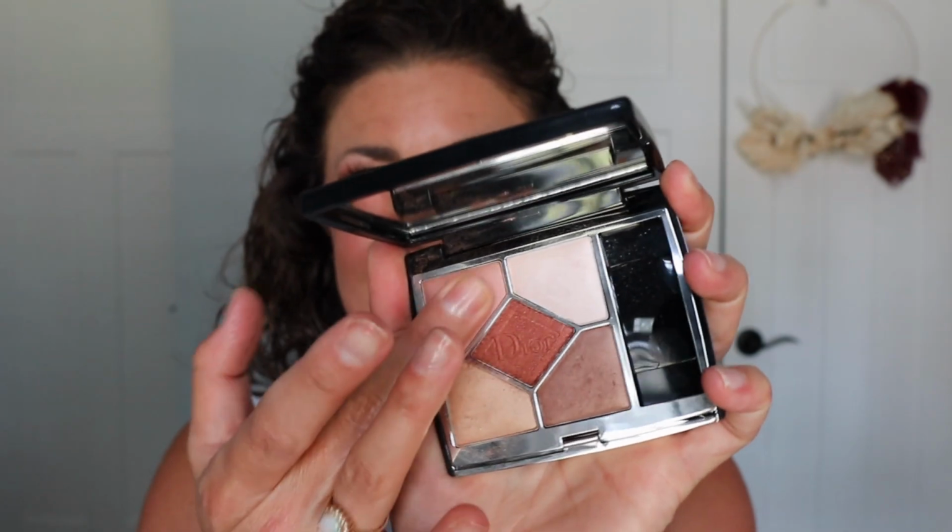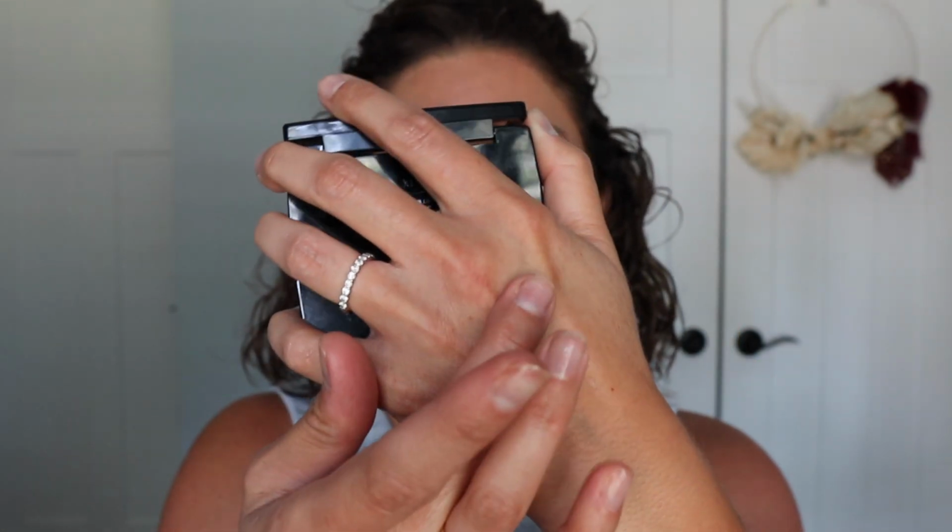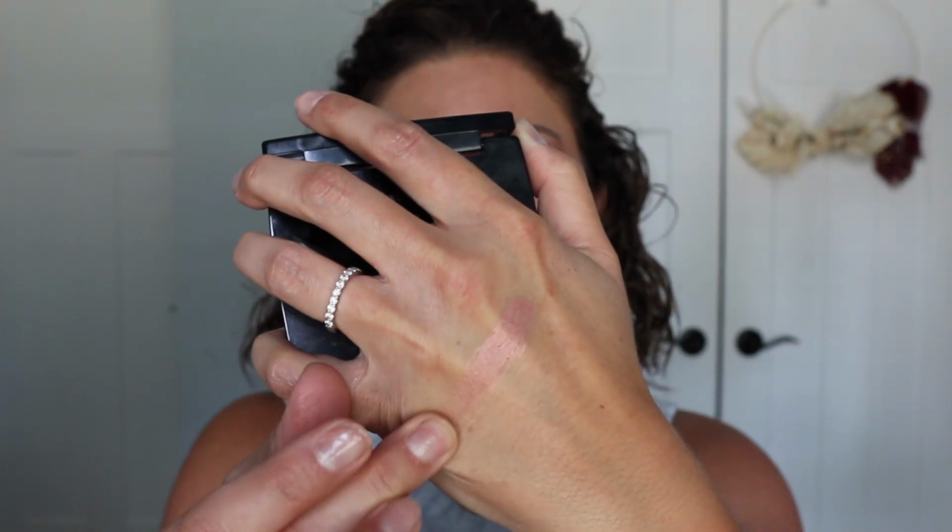I will say, guys, I was on the fence on whether or not to purchase this palette. I probably should wait, but I am very glad I purchased it because, you guys, these shades, so I'm just going to start swatching them. These shades here are gorgeous, just stunning.